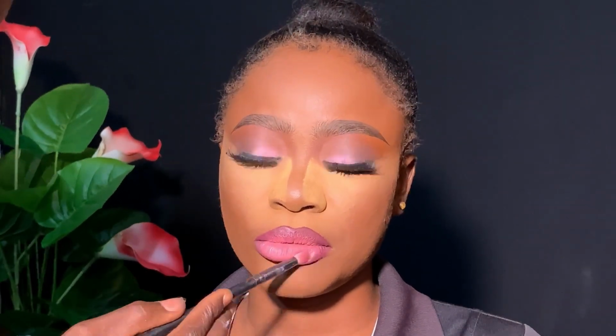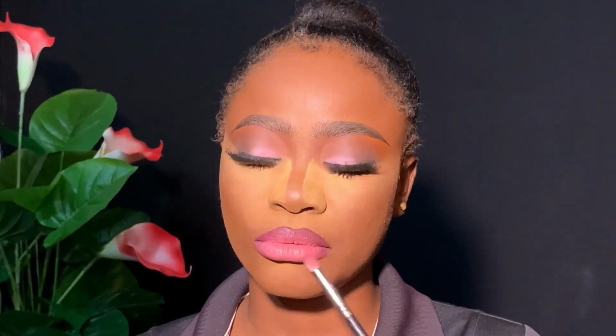Guys, there shouldn't be any harsh line in makeup. The only rule to makeup is blending. Even your eyeshadow, you have to blend. The skin, you have to blend. Anything you're doing, you have to blend.